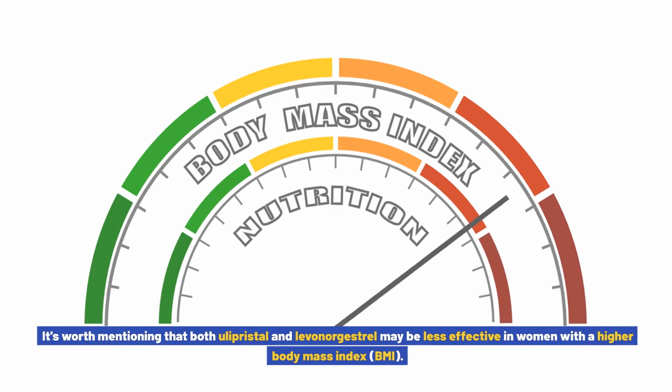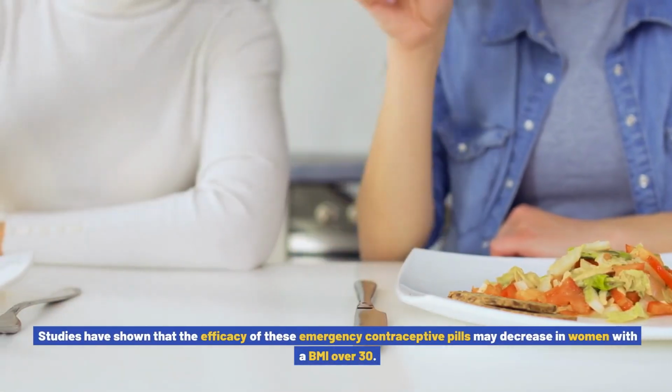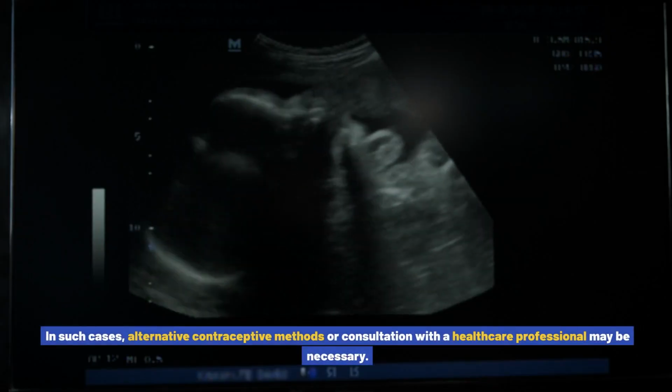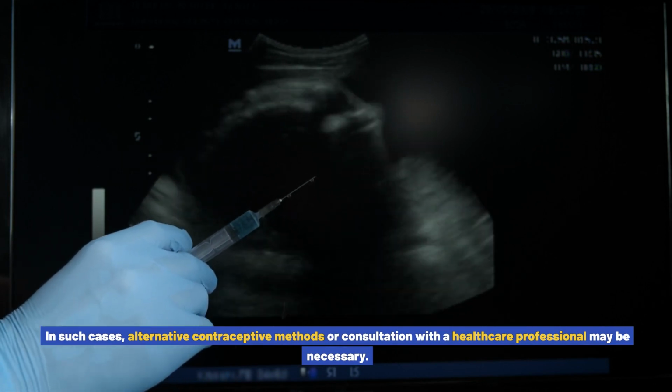It's worth mentioning that both Ulipristal and Levonorgestrel may be less effective in women with a higher body mass index, BMI. Studies have shown that the efficacy of these emergency contraceptive pills may decrease in women with a BMI over 30. In such cases, alternative contraceptive methods or consultation with a healthcare professional may be necessary.